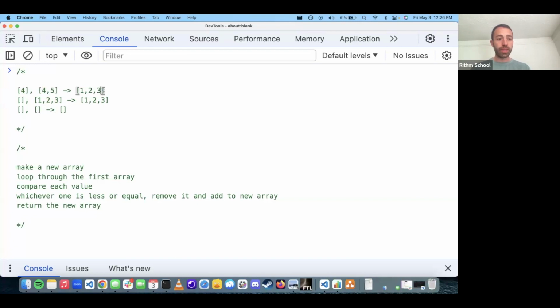Cool, so I can think about that case. And again, I'm not actually writing code. I'm just talking through my process for what needs to be done. And now, oh, wait a minute. I've looped through the first array. I'm actually done looping through the first array, but I realize I can't just return the new array because I have to figure out the rest of this array. So before I return the new array, I should just make sure to add the rest of whichever array is remaining.